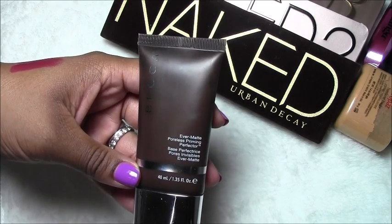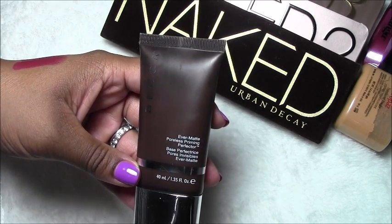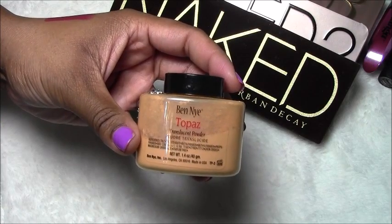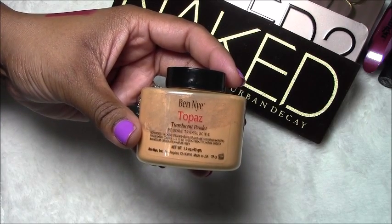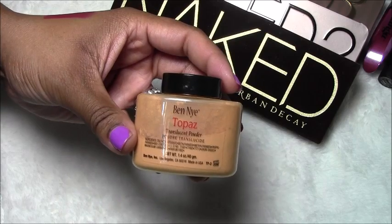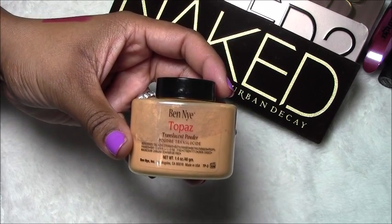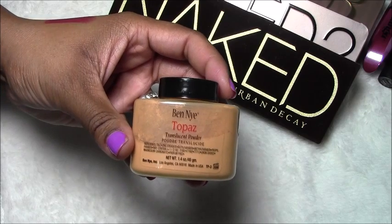So for my primer, I'm going to be using my Ever Matte Poreless Priming Perfector by Becca. To set my under eye highlight, I'm going to be using my Ben Nye Topaz translucent powder. This gives me just enough of a brightening effect underneath my eyes, but still looks absolutely natural.